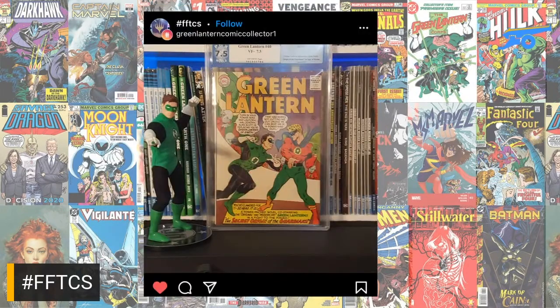We got Green Lantern Comic Collector #1. Thank you, 5280 Comics in Colorado. Volume 2, Green Lantern #40, Silver Age 7.5. This is the first appearance of Krona. It's the origin of the Guardians. It's a Golden Age Green Lantern appearance, Alan Scott. Alan Scott is going to get a lot of love soon in that HBO Green Lantern series. I think we're all excited about that. And actually, I do believe he was just cast. I'm excited about this Green Lantern series. I've stated that many times. We want DC to succeed. We just need them to be consistent and have a strategy. It seems like it would be simple, but it's not as easy as it sounds.